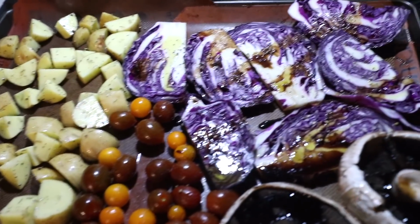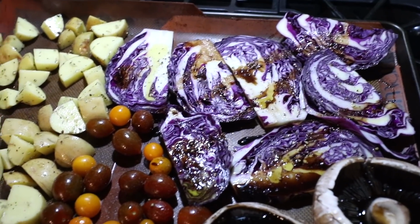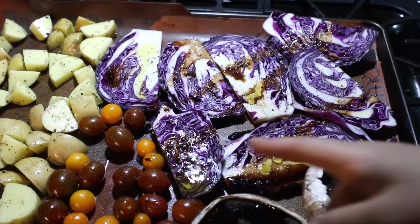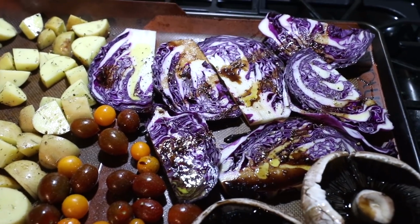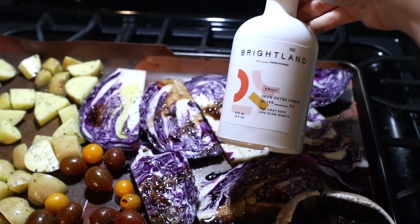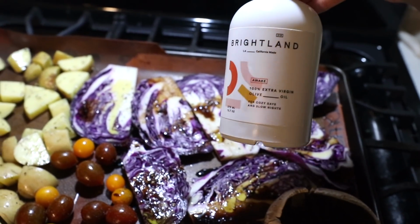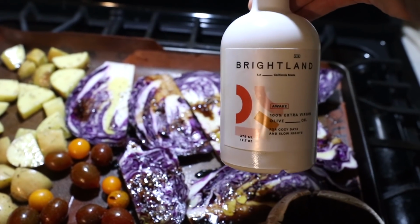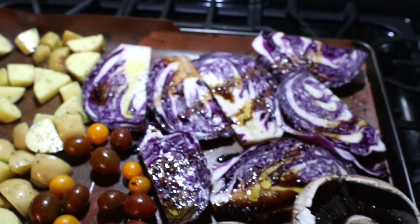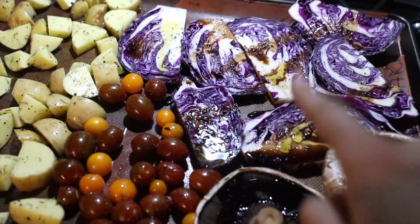So I just sliced it. If you guys haven't had roasted cabbage before, you're missing out. It looks simple, but it's so delicious and very simple to prepare. So I just drizzled some balsamic and olive oil over it. I've been using this Brightland oil. I bought this with my own money, but it looks so millennial, modern, cute, and actually tastes good and it's good quality. So they got me. I bought it. And then I also put some salt and pepper on that.